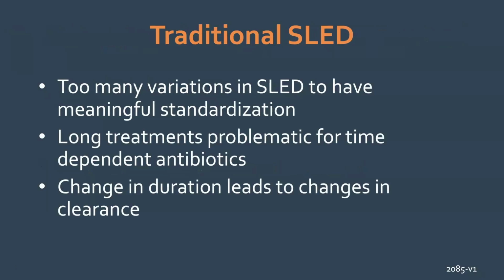So let's go back to traditional or typical SLED therapy that we're used to, and there are a lot of centers who've done this for a long time and very successfully. One of the issues with traditional SLED is each center does its own thing. There is no standard. For example, with continuous dialysis, now we have a standard dose that we've learned from the ATN trial and the RENAL trial, more than 15 years ago now. But with SLED itself, you can have a protocol which is based on an 8-hour treatment, or 10-hour, or 12-hour treatments.